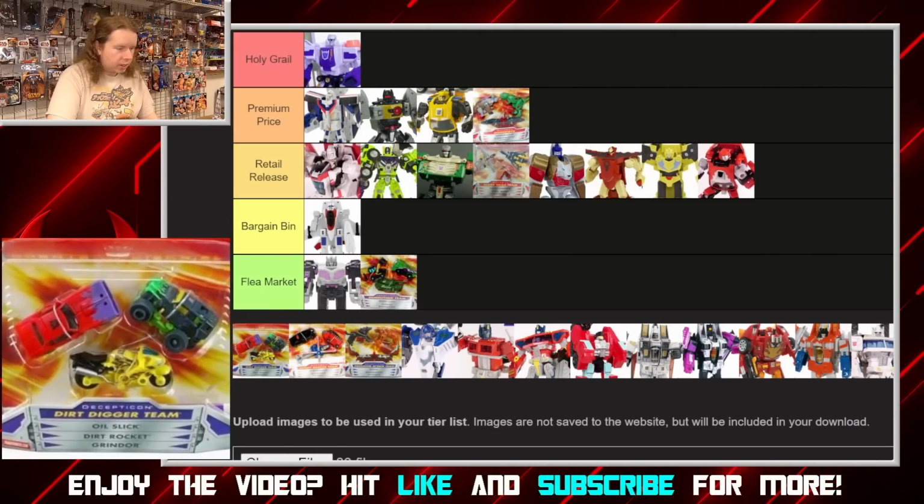Dirt Digger team is another weird one to talk about. So yeah, let's see who we got here. If I got to go to my cheat sheet again. Okay, so we've got Oil Slick, which is the muscle car, and that one's actually kind of neat. He's got flip out blades instead of hands. So you know he's a bad person in general.